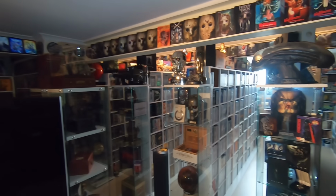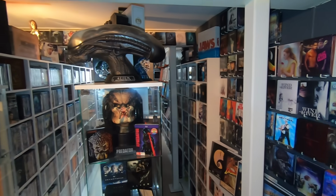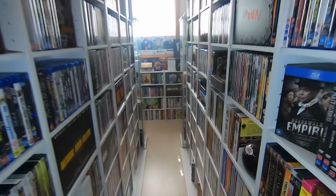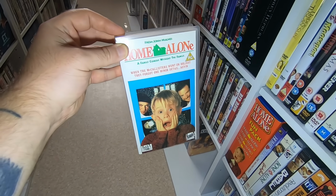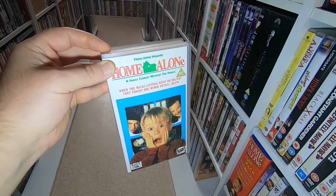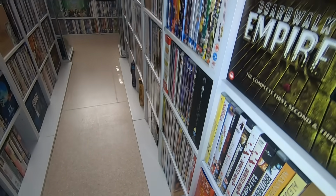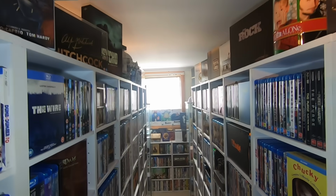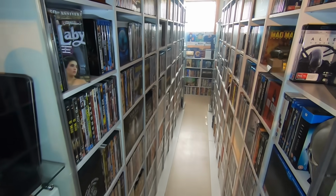So I'm 36 years old. I have been collecting now for around 25 years, and it all started with this one down here, Home Alone on VHS. This was the first movie I ever bought with my own pocket money. Still watch it religiously every Christmas with Lost in New York as well. One of my favourite movies of all time, and if it wasn't for Home Alone, then I probably wouldn't have all of this. So very grateful to that movie.